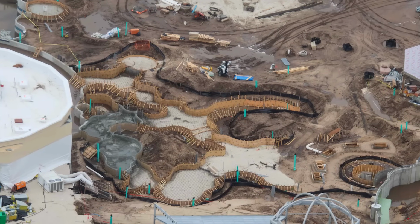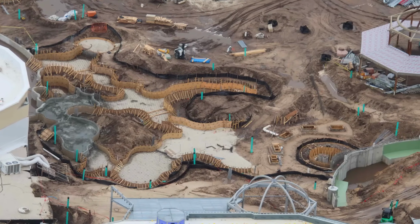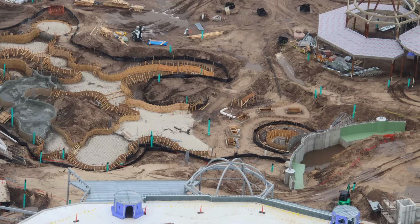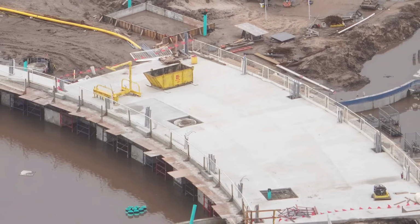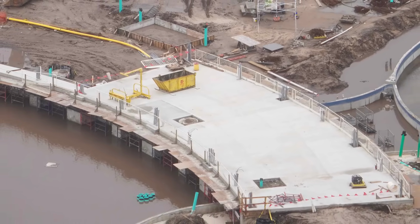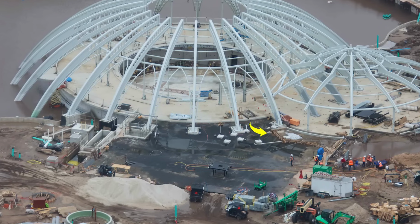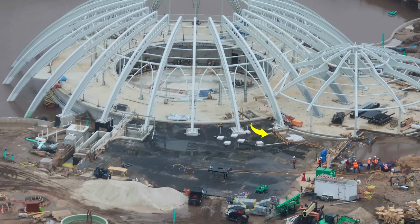Here's a closer look at how it looks. A lot of it has not been poured yet, a lot of concrete's delayed, but you can see some plumbing work being done for it. Here's the Celestial Park crosswalk between the two water features, the main water feature being the Constellation Carousel. Here's a great view of the Constellation Carousel. Not much done so far with the actual ride itself, but you can see the structure's been built up.